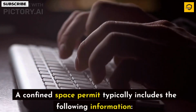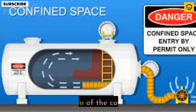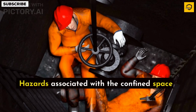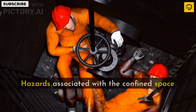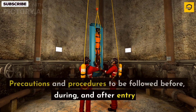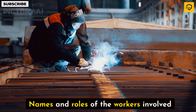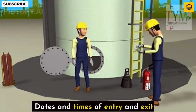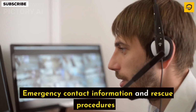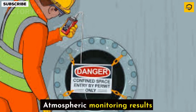A confined space permit typically includes the following information. Identification of the confined space. Hazards associated with the confined space. Precautions and procedures to be followed before, during, and after entry. Names and roles of the workers involved. Dates and times of entry and exit. Emergency contact information and rescue procedures. Atmospheric monitoring results.